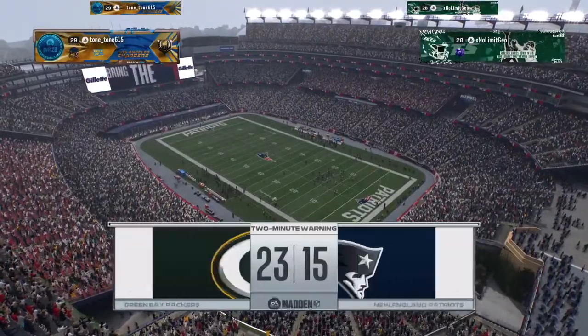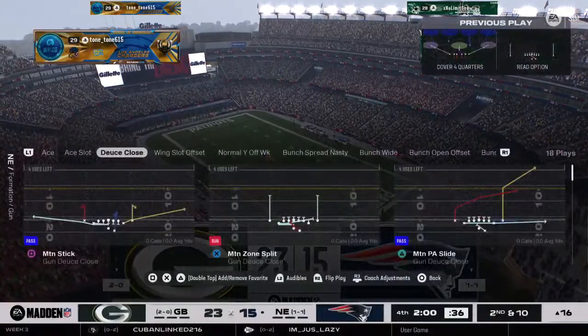We've reached the 2-minute warning in Foxborough. Patriots trail by 8.